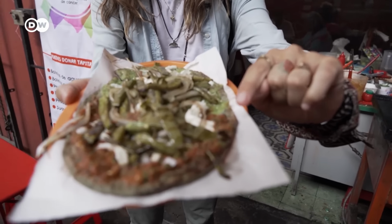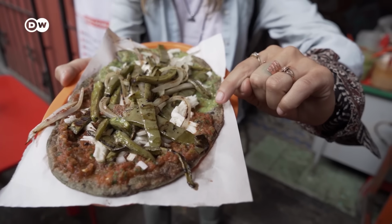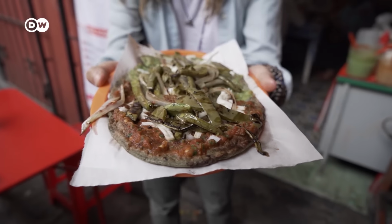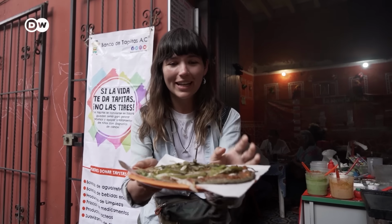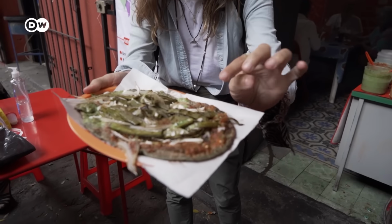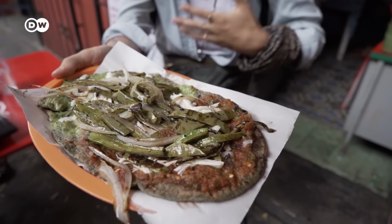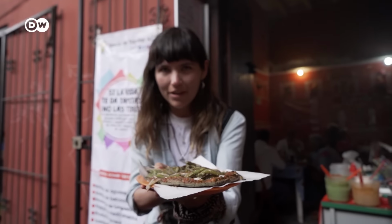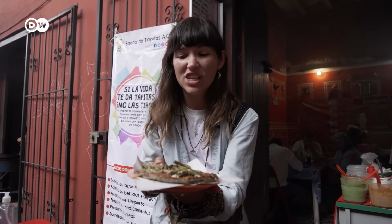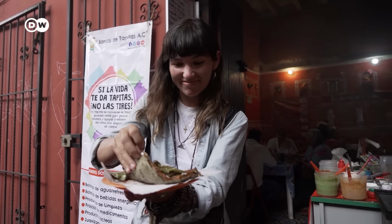Okay, check out this beautiful memela. Right here we've got amazing red salsa. Right here we've got green salsa. I mean, all the spicy goodness you can get in Mexico. Perfect. And right here we've got some nopales, which are basically cactus slices. That is a super, super Mexican thing. You don't experience this kind of flavor anywhere else, really. Of course, paired with delicious onions and a little bit of local cheese. I don't know if I can handle this entire thing all by myself, but you know what? I'm gonna try.